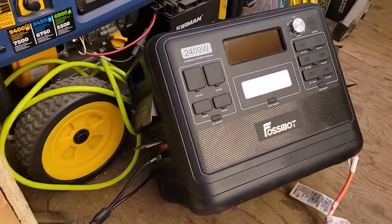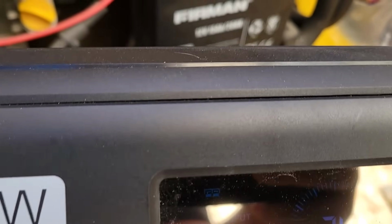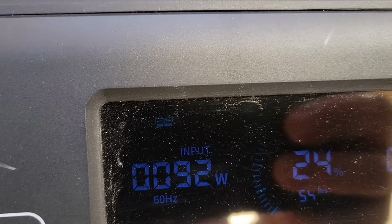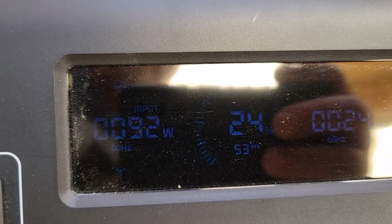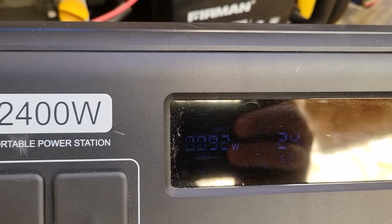Let's take a look. Let's see what we got. We've got, where is it? 92 watts coming in, and it's at 24%. So it's going to be slow because it's only 92 watts coming in.